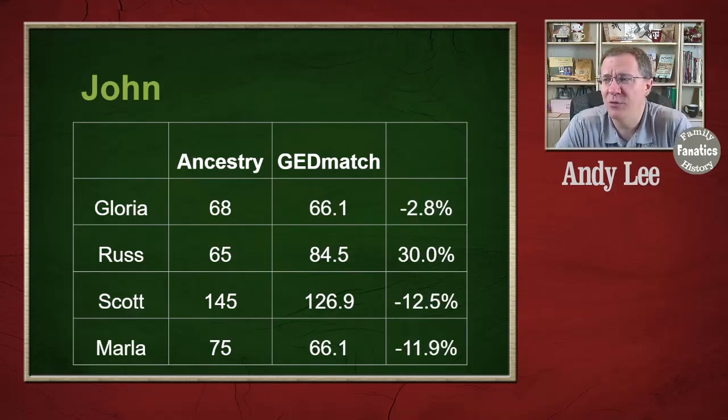If we take a look at the percentages, we can see that they are actually a little bit all over. The high is a 30% difference, and Russ has more on GEDmatch than what Ancestry has. The low is Gloria. She only has about a 2.8% difference between Ancestry and GEDmatch. But then Scott and Marla have more than a 10% difference as far as the amount of shared DNA.